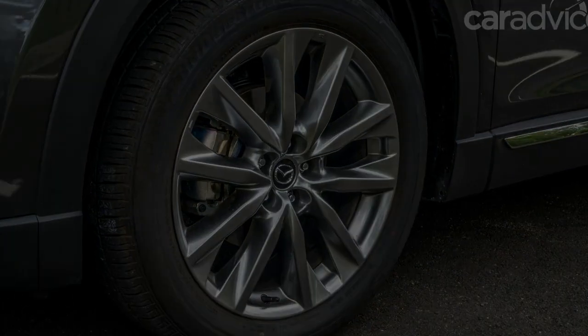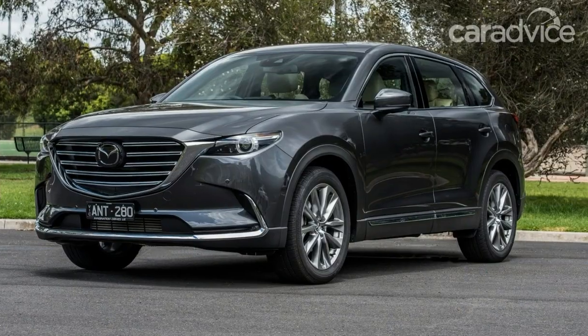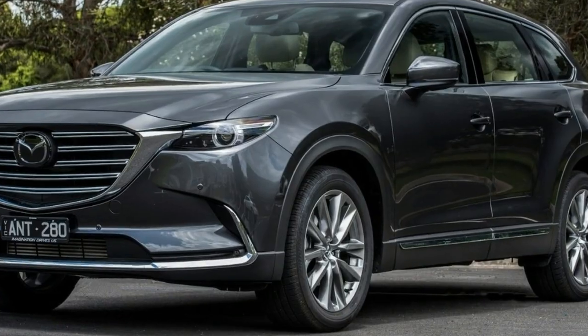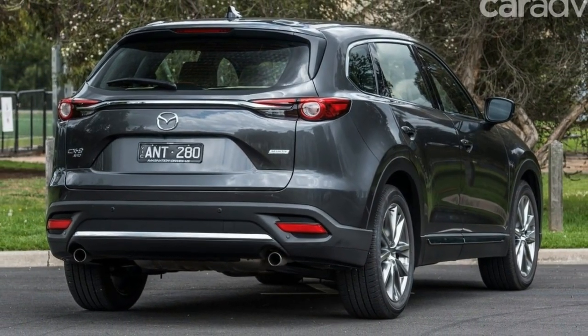From the outside, it's impossible to confuse the CX-9 for anything else with its defined nose that sits pointy and further forward at the top, with a gaping mouth that proudly wears the Mazda wings.